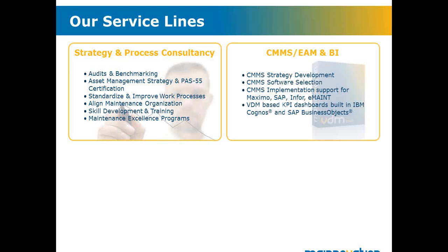is our CMMS or EAM, Enterprise Asset Management service line of business intelligence. Here we implement and support EAM systems like Maximo, SAP, Infor or eMaint. And we also have 2 types of KPI dashboards in Cognos for IBM and SAP Business Objects.